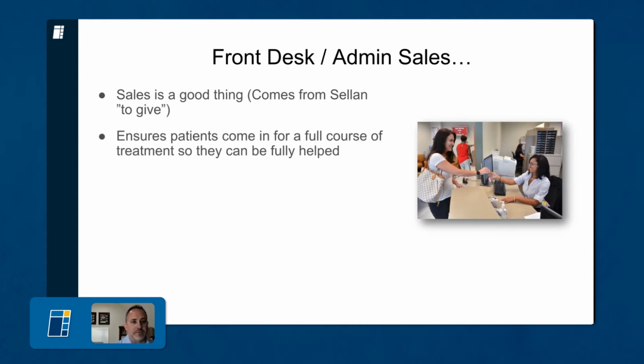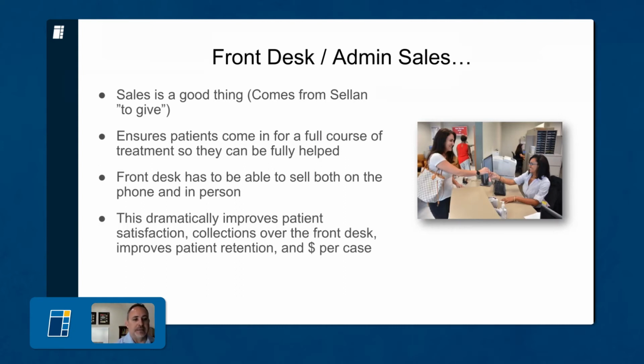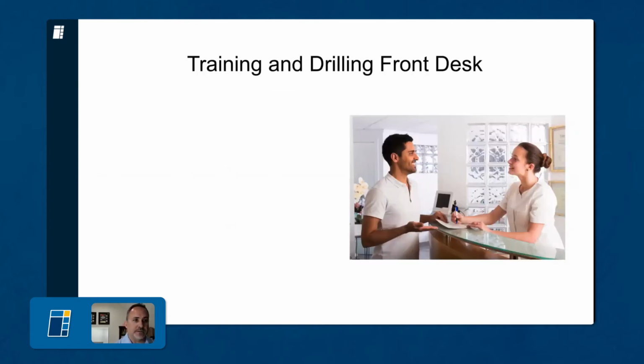So the whole point with the front desk here is that it's going to ensure patients come in for their full course of treatment. And the better that this is controlled, the better trained your front desk are, the more patients are going to come in for their full plan of care. And realize that the front desk has to be able to sell both on the phone and then, of course, in person. And this can dramatically improve patient satisfaction, definitely collections across the front desk, patient retention, and the dollar value per case. That's why it's so important.